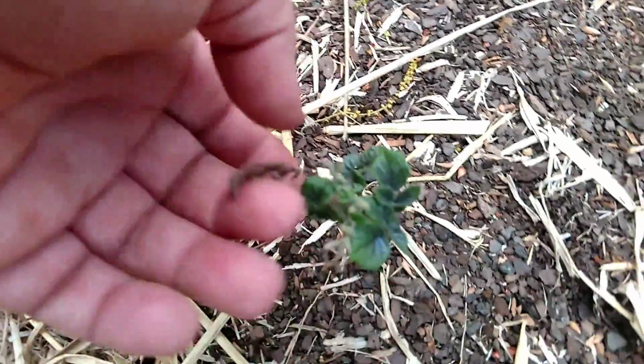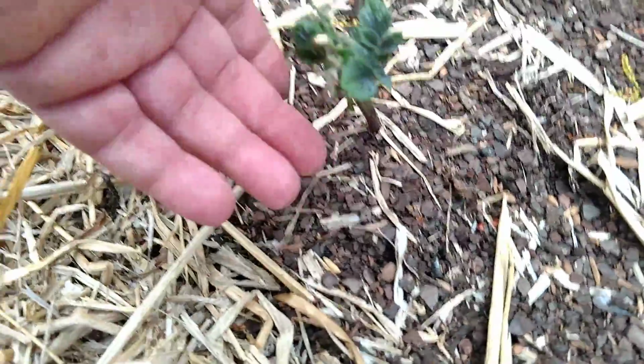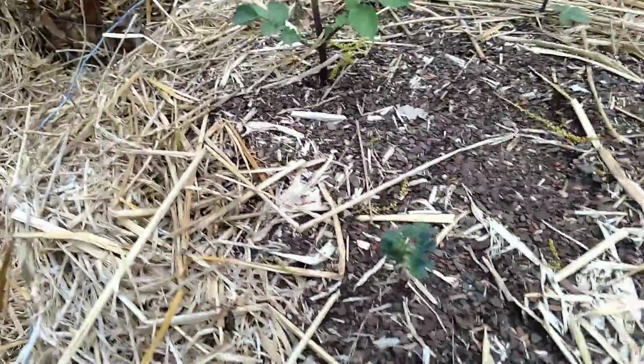Over here to the first potato tower, it's coming along nicely. All 4 potatoes are up and alive. This is the one that got hit by the cold hardest, and as you can see, it's back up.